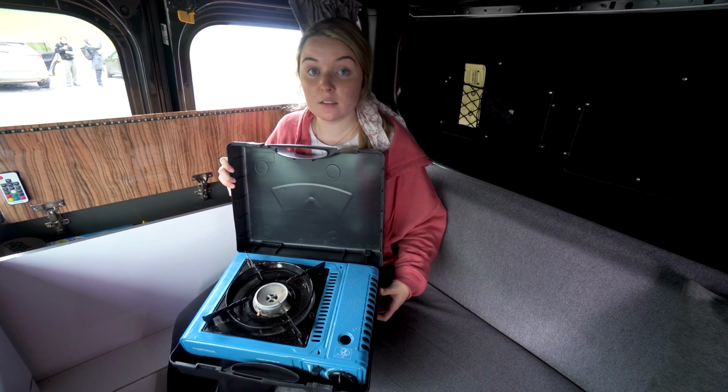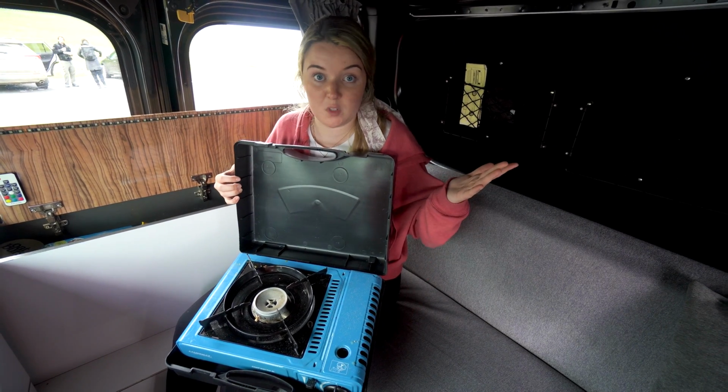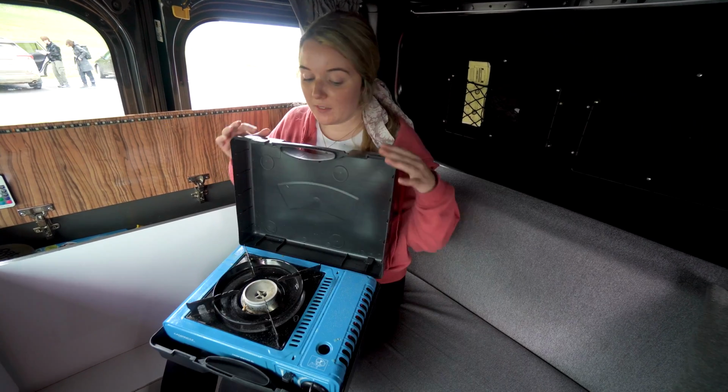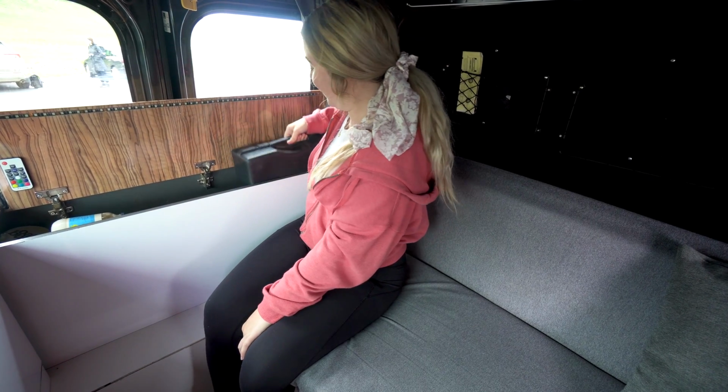We just have a little gas powered stove. It works great to cook small amounts of food. It is run by these little gas cans in here. This comes with all of the vans. We didn't have to purchase this extra. In its little briefcase, it stores really well in the pantry area.